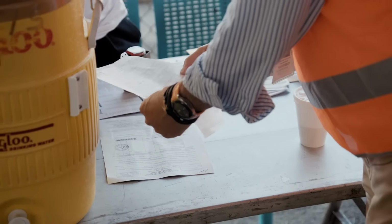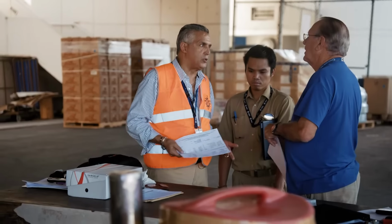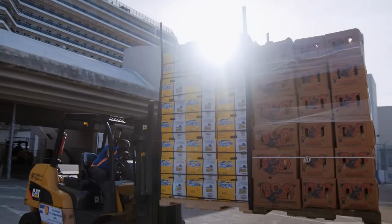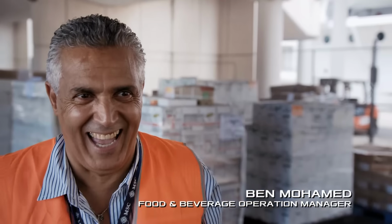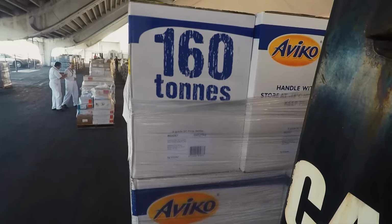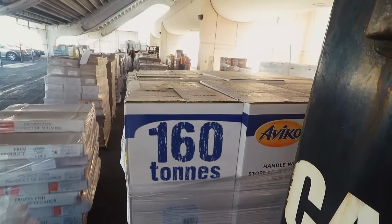Ben Mohammed is in charge of the operation. Now this one is a lobster inside, you have to go on board. Every week, I'm talking, it's a chaos, but the chaos have a limit. In 6 hours, Ben and his team will load 160 tons of food onto the ship, worth over $1 million.